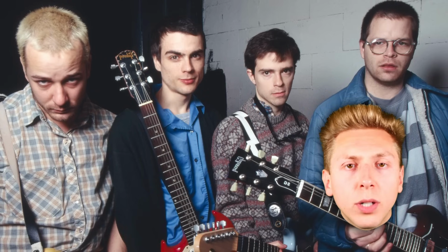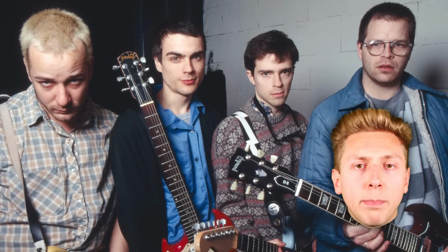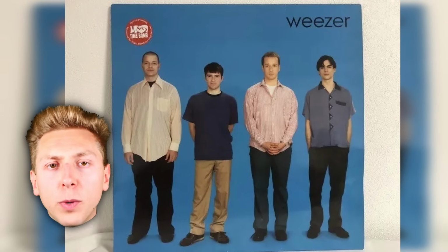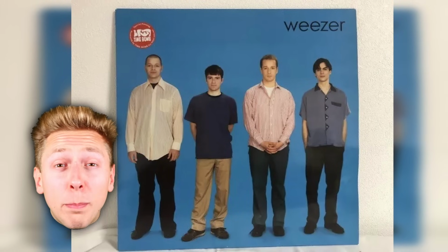Every time you see a vinyl copy of American emo pop rock band Weezer's self-titled 1994 debut, commonly referred to as the Blue Album, you see this iconic image of the four band members on a blue background. If you ever run into an original UK pressing, you'll instead be greeted by this cover, the only one ever pressed showing the band's full bodies.